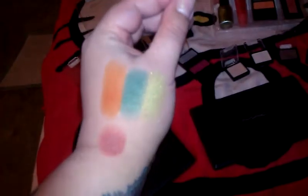Okay, now I'm going to show you the swatches. That is the blush. Look how pretty it is. It's absolutely beautiful. It's just a really pretty rosy mauve-y blush color. Then up here, we have the eyeshadows. Look how pigmented and beautiful they are. That is the orange color. Very pretty. That is the turquoise bluish green color. Another very pretty color. And that's the lime green color. I can only imagine the color look that I'm going to do with these because they're beautiful. So those are the gorgeous colors, guys.